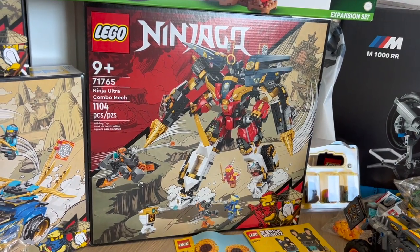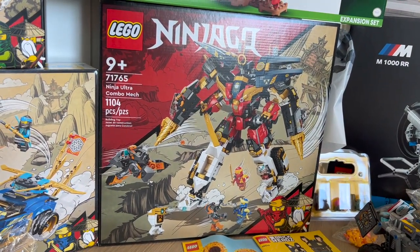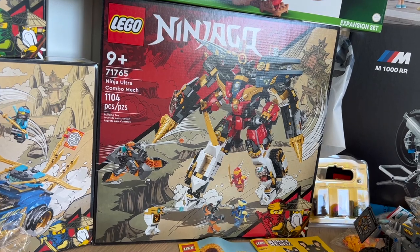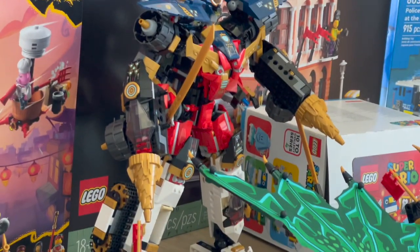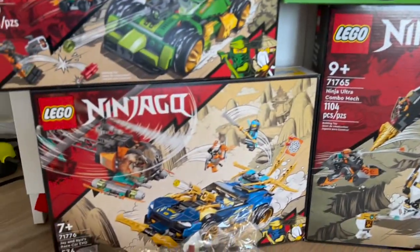Next up, we have the Ninja Ultra Combo Mech. This is a really, really fun design, a very unique design that actually combines 4 different ninja vehicles into one, which you can see right here. And of course, I did the full review on this if you want to check it out.